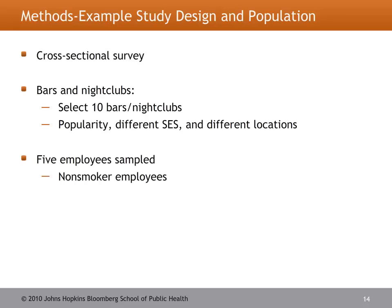And these bars or nightclubs will be determined based solely on what the field staff feels is the most popular bar, trying to vary them in different socioeconomic areas and different locations within a city. And then we'll select 5 employees from each of the 10 bars to provide a biomarker sample and to answer some questions on a brief survey. So these employees would thus be non-smokers, as smokers, of course, would have a high level of nicotine or cotinine in their hair or their saliva.